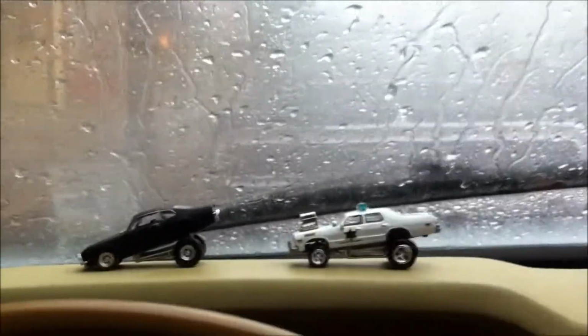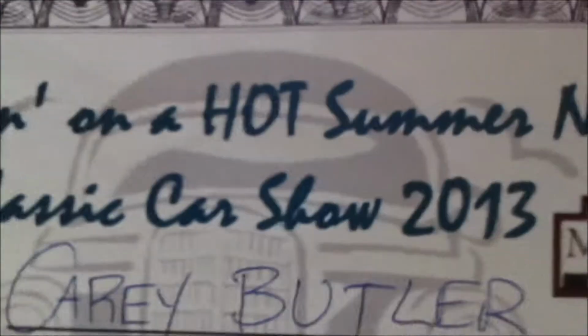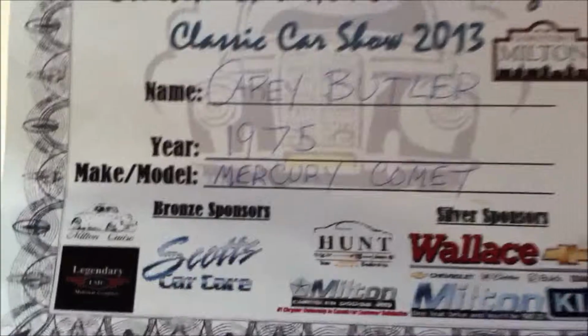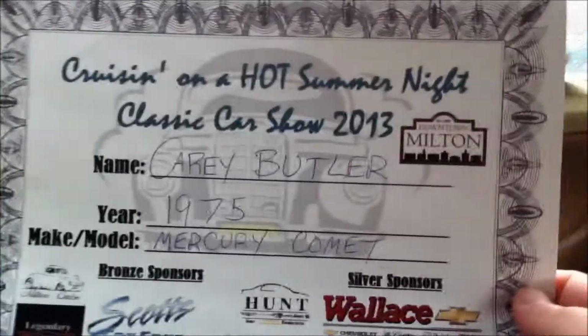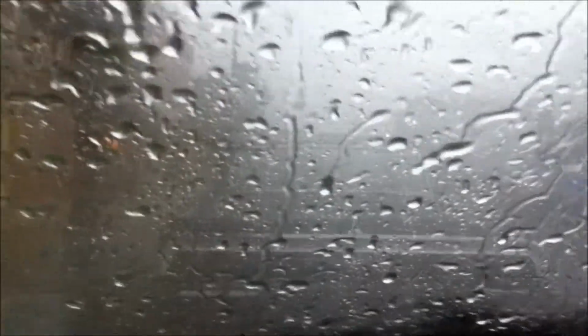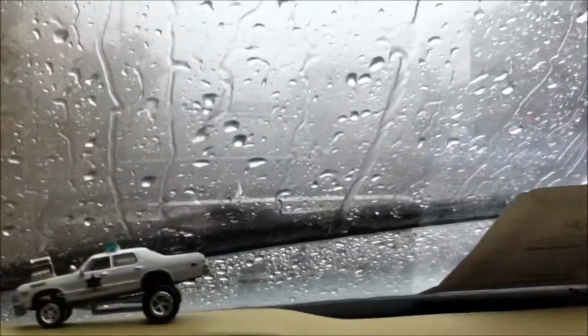Hi there! Today we are at the 2013 version of the Milton Cruisin on a Hot Summer Night. We're kind of trapped in the old Comet, but here it is. See, cruising on a hot summer night. Classic car show 2013 in beautiful scenic Milton. Now I try not to miss this show, and a lot of people didn't come with their cars because, well, right now we're in the car and it is raining like the end of the world.